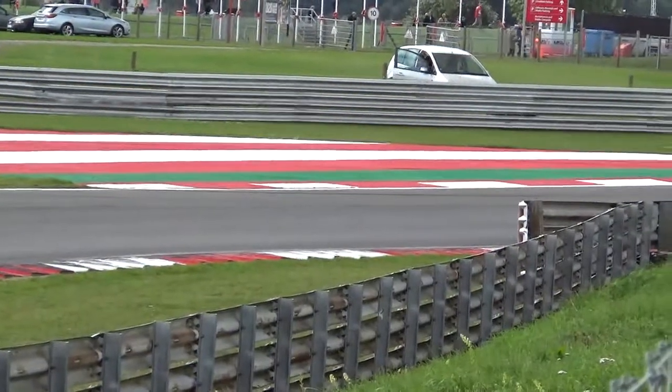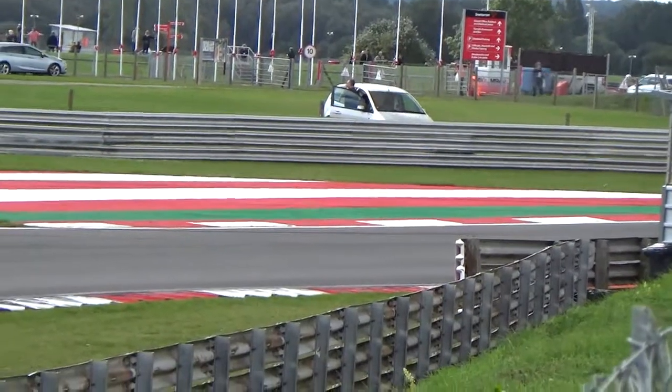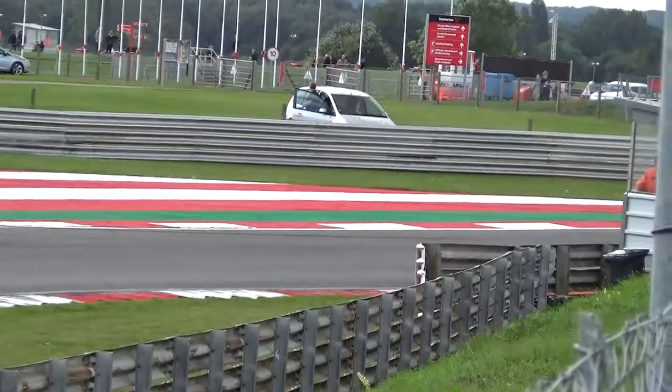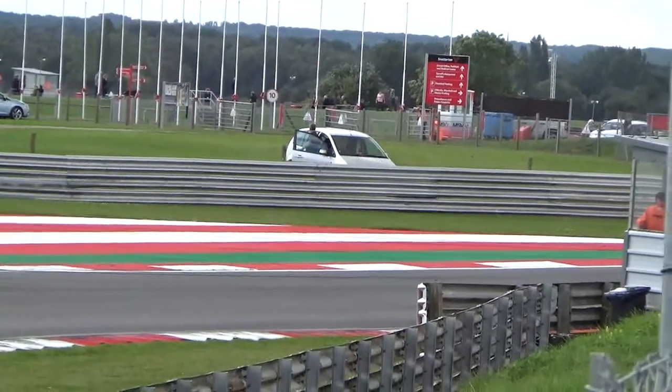Well, thankfully it's for tomorrow, isn't it? Oh, so the first race tomorrow, yeah. So they've got more time to fix it, albeit, yeah, there might not be much socialising tonight. They might be turning the spanners until quite late. It looks like you've got a couple of mechanics down there too.